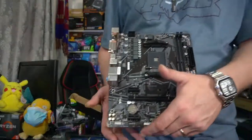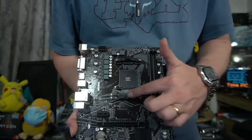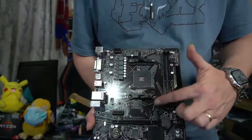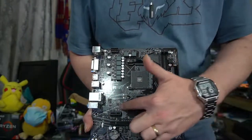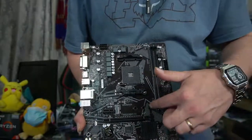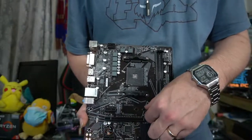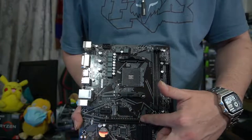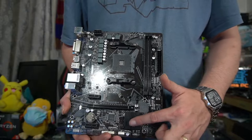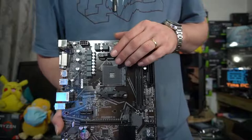And we'll just talk quickly about this stuff in the middle. We have fan header number 3 there, so we will need to use the fan controller included in this case for sure. We've got one M.2 slot there with a little plastic connection, which is kind of convenient. Probably doesn't look as nice, but it's definitely convenient. We've got our PCIe x16 slot, and two x1 slots here. And obviously under here is where our A520 chipset lives. And that's all the main features on this board.